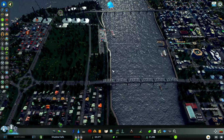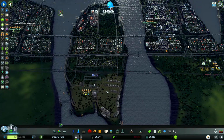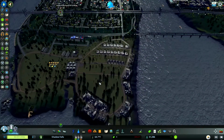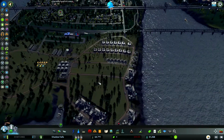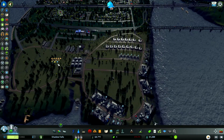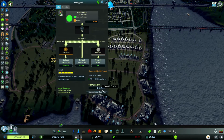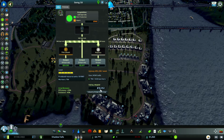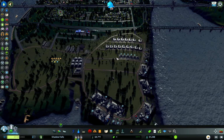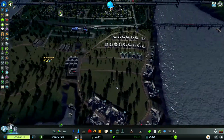Over here, I had shown this a little bit earlier. I went ahead and created my oil industry, Ewing Oil, of course, which I always go with. It looks a little sparse because it's such a big area. I didn't really need that much space. This is actually pretty successful. 41,000 in profits, and then just dropped down to 18,000. And I think it goes up to about 60,000. I could boost this up as I need to, but it's pretty decent size. I got it pretty well balanced.